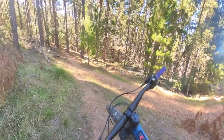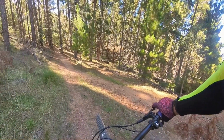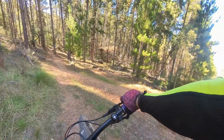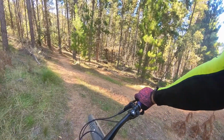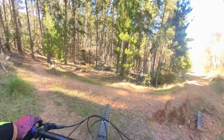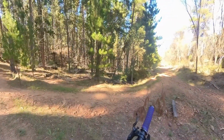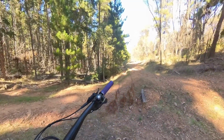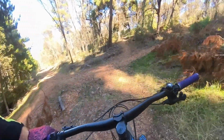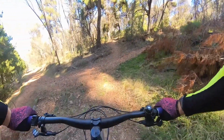Okay, lift it up, spin it, drop it. Oh, does that come down through there? Okay. Must be some sort of drop up there. Still filming? Yep. Alright. There's trails up there as well. There's just so much here.